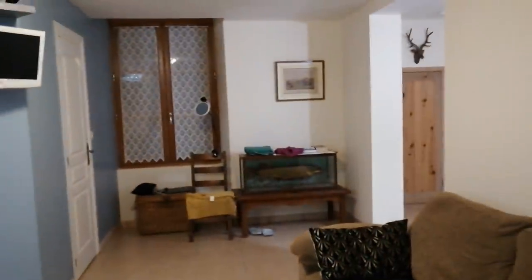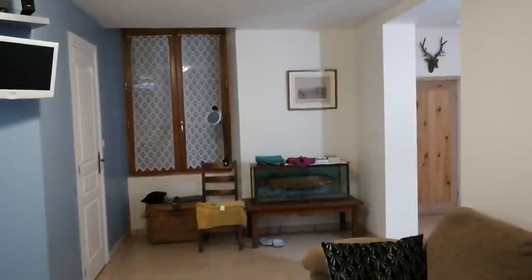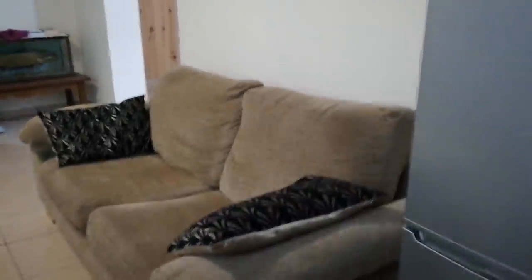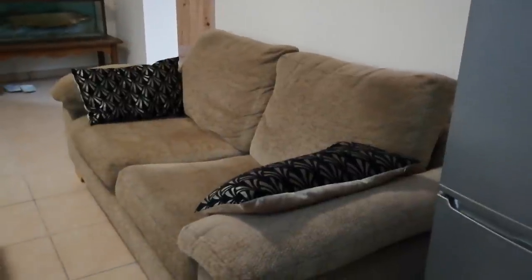Right. So it's quite a fair-sized room in here. Forgive the fish, because he's just staying in here temporarily. He doesn't live in here. Now, we've got a big sofa here, which is actually a good-sized double put-you-up sofa, like a sofa bed. And we've got the wood burner. We've got the wood burner in here.